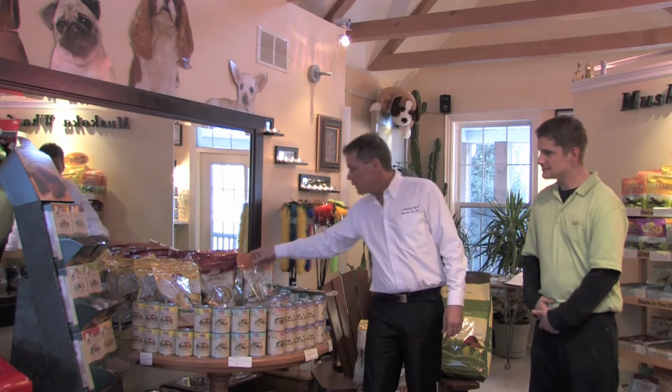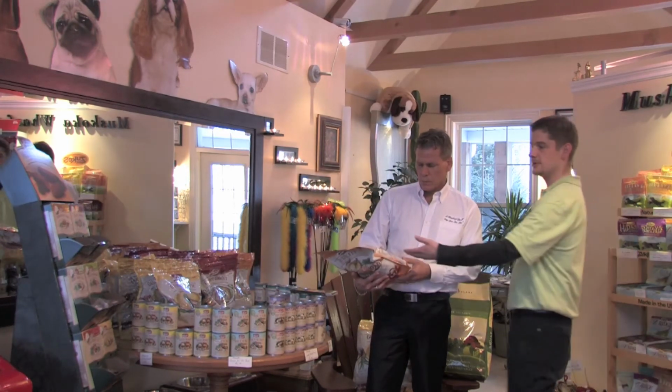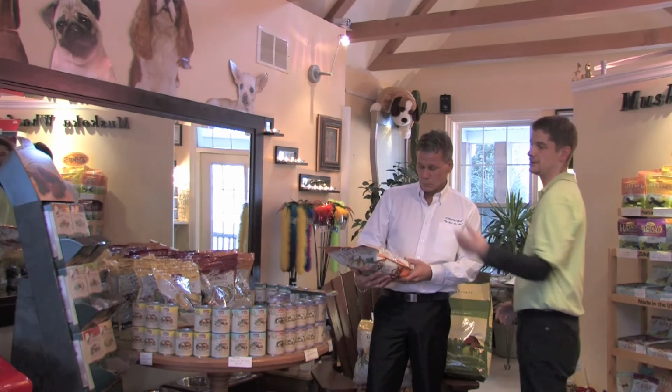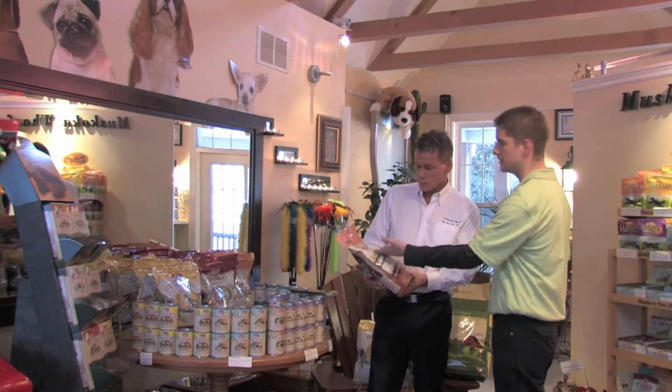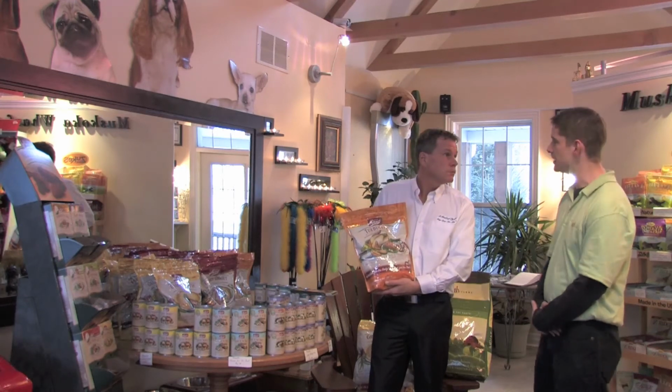You're not saying your food's fattening or anything? No. Our food's definitely not fattening at all. And the directions on the back, I'm sure it tells us what we're to feed them per size of dog, how many cups per day, and for a puppy or for a senior. So the food is 100% rotational, so you can give turducken to your senior dog, or you can give turducken to your puppy. Oh. And it's a whole rotational product.